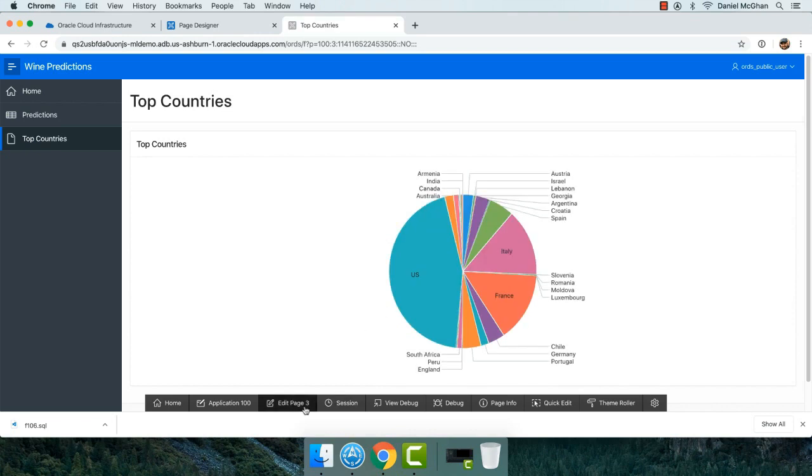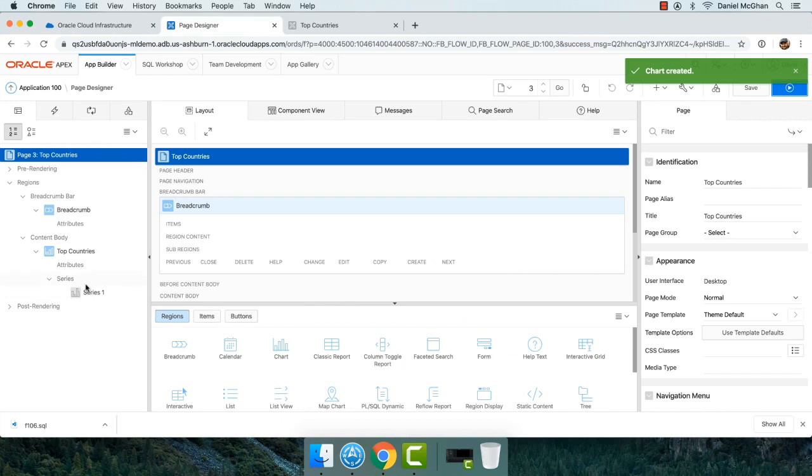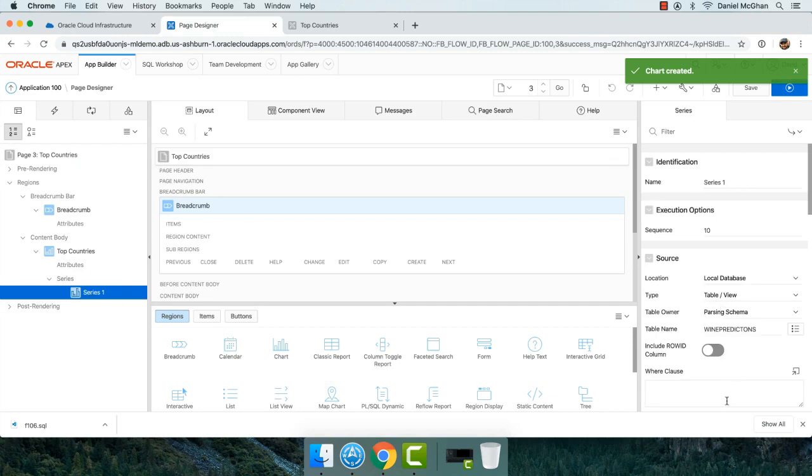So we have 82,000 rows now, but I'll go to edit the page using this link here. And over here on the left, you see the chart region. The way I get at the data is through the series. So I'll select a series, and there's this optional where clause I can specify here. If you're familiar with creating a where clause, just imagine the word where is already there. So we're going to say prediction is greater than 90 points, and then I'll say and price is less than or equal to 40.